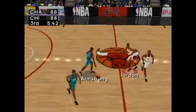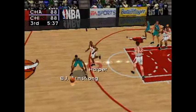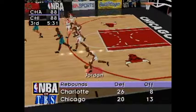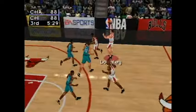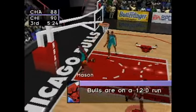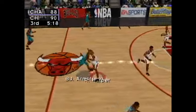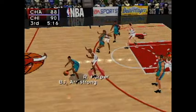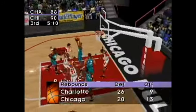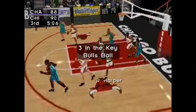Inbound pass to Armstrong. Gets it to Mason. To Armstrong. To Mason. He puts up the jumper. Number 23 grabs the rebound. Long pass to Longley. Pippen takes the jumper. He puts it off the window. Inbound pass to Armstrong. Number 11 with the fake. Armstrong misses the jumper. 3 second violation.